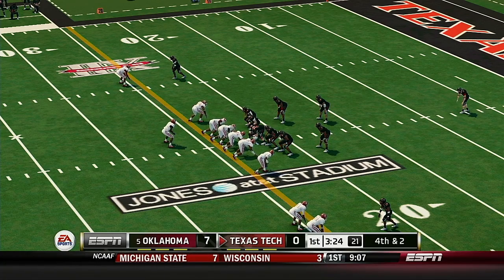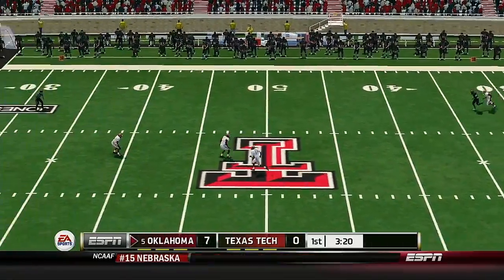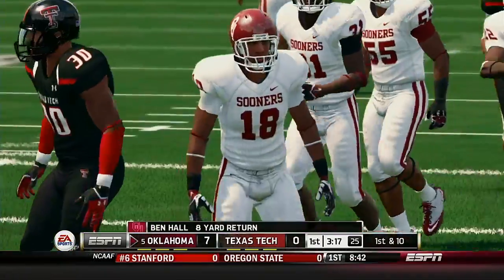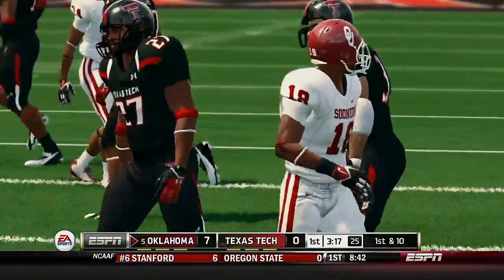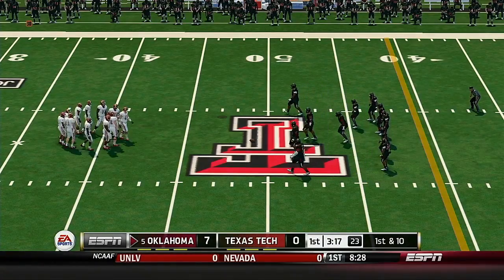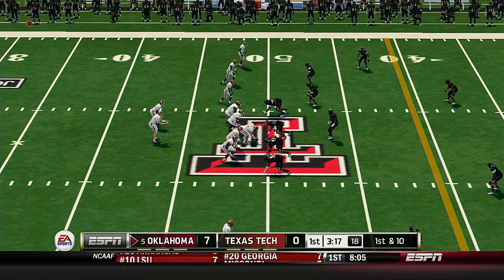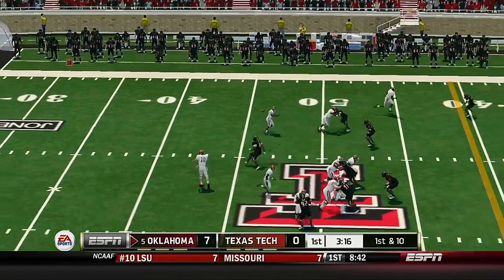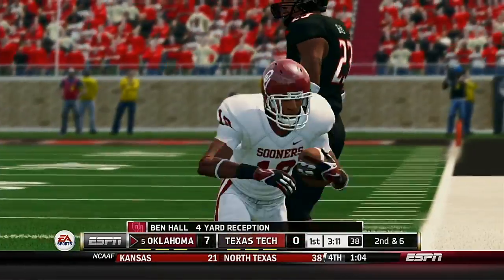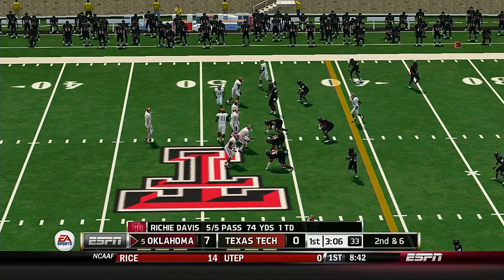Burton awaits the snap. He makes it out to maybe the 49-yard line. Quarterback is on his way back onto the field, and he led a great drive last time out. Oklahoma up 7 points. And a quick throw. Tackle around the 47-yard line. That makes it second and six.